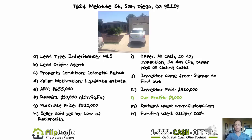If you're in lower priced ARV type markets, your price per square foot on the cosmetic repairs could be closer to $10 a square foot. This, we're a little bit more expensive in this market, at least in that area there, and so we priced it closer to $15 for cosmetic. And we rounded up and bumped it out to $30,000. We got the seller to agree to sell the property at $511. And of course they wanted more. They always want more, but we got them down to $511 because we knew probably about the best we could sell it at would be about $520.